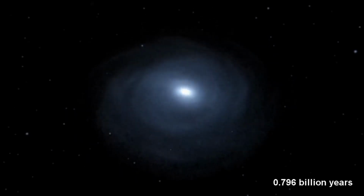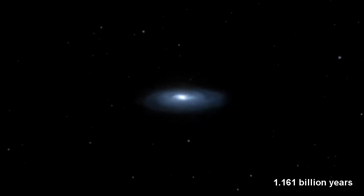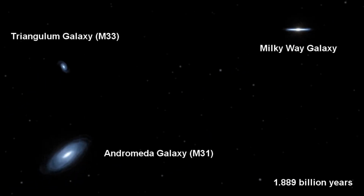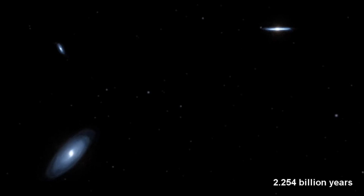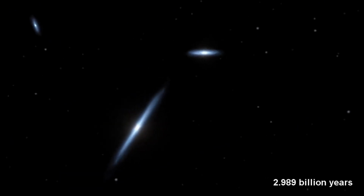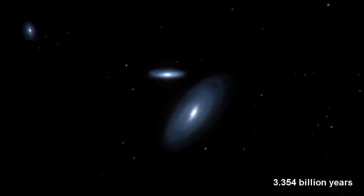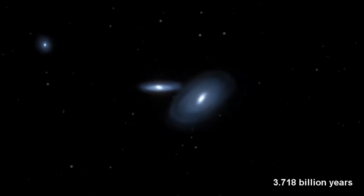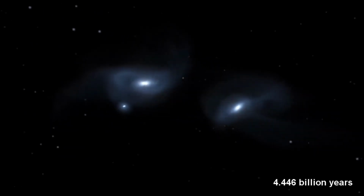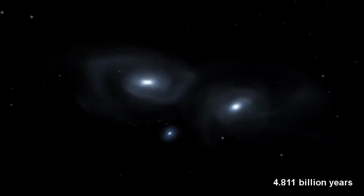They tracked the motion of stars in Andromeda, then projected their movement into the future. Based on these findings, they showed the course of events over the next 8 billion years as the galaxies move closer, then collide, and gradually merge into a new, larger galaxy.